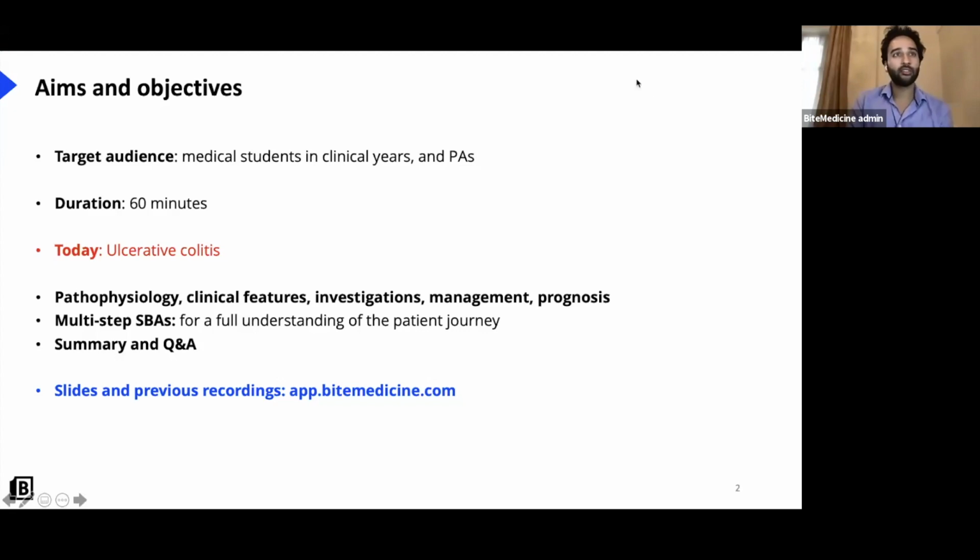So as I said, we're covering ulcerative colitis today. Our target audience is going to be medical students in your clinical years and physician associates as well, aiming for this to be around 60 to 65 minutes, something like that. We covered Crohn's disease, probably a couple of weeks ago now.